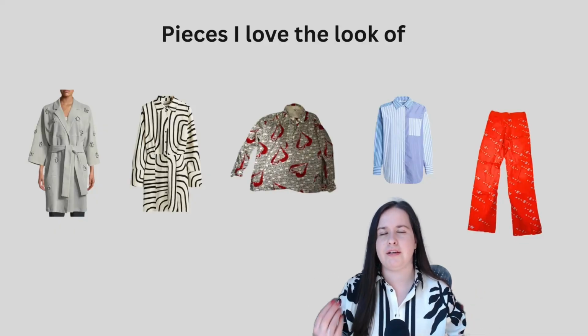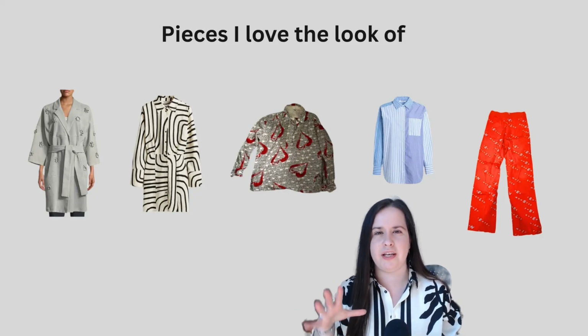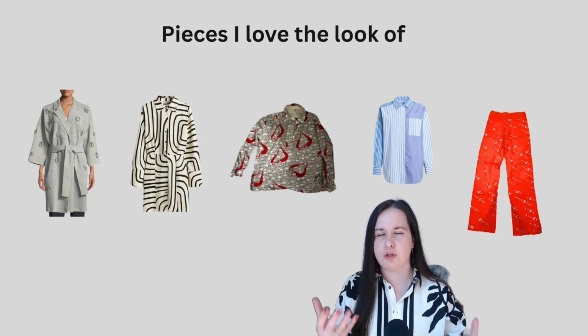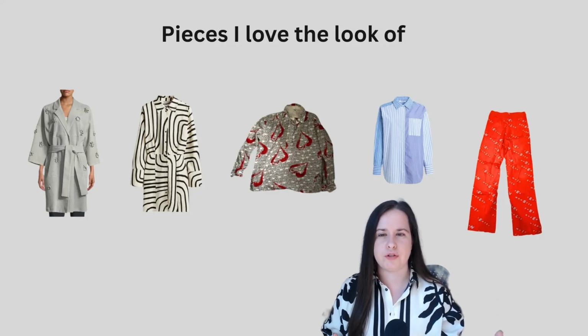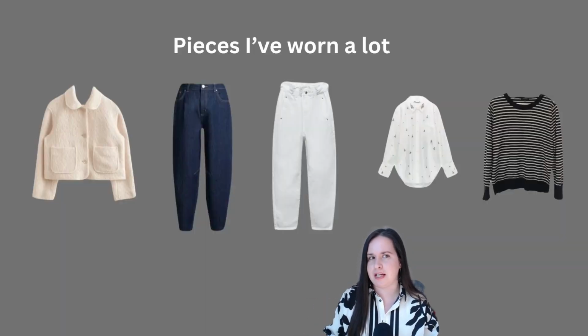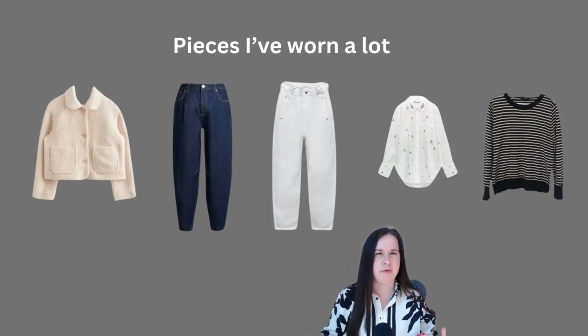And so the one thing that I've learned is that just because an item is visually interesting, visually exciting, and I love the look of it, it doesn't actually mean that it's going to fit my lifestyle and it's going to be something that I reach out for a lot. And so through tracking what I actually wore on a day-to-day basis for 365 days, I was able to fully determine and accept the fact that there are certain pieces that aren't maybe the most exciting on the planet, but these are the things that really help me to build better outfits.